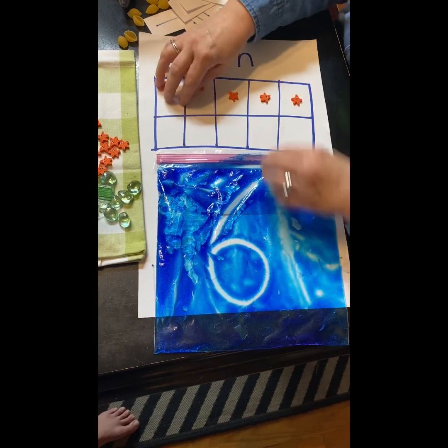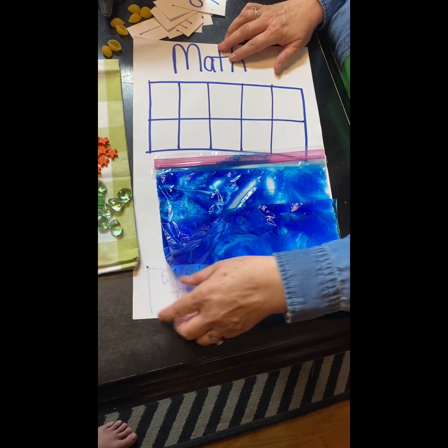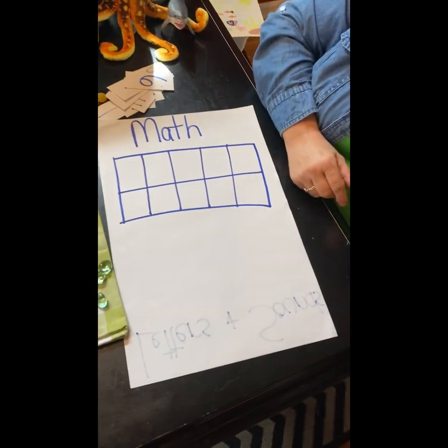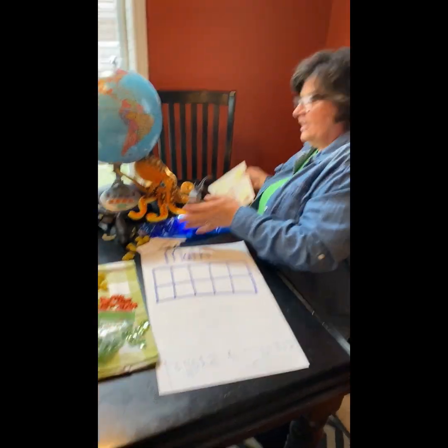So those are some fun things you can do at home, and it's really simple. You just need a marker and a paper. Super easy. So that was our math. We also have some art and sensory that you can do.